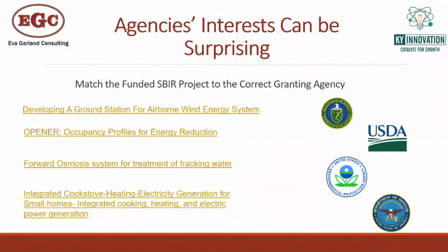And Department of Defense. Okay. It's actually Department of Agriculture. So I think I paused too long after I said that. A few hands went up.